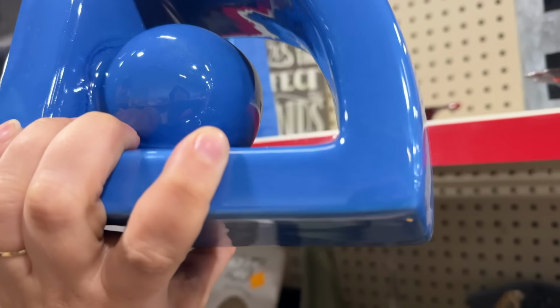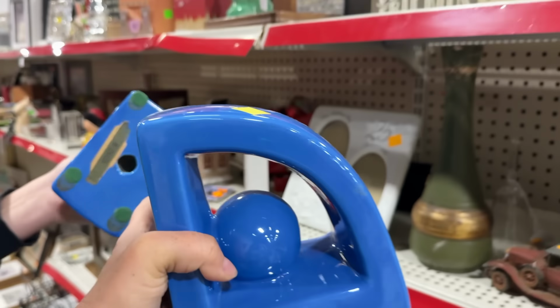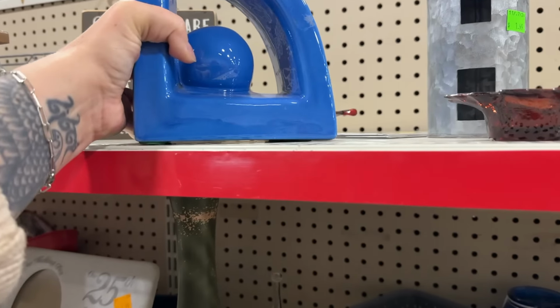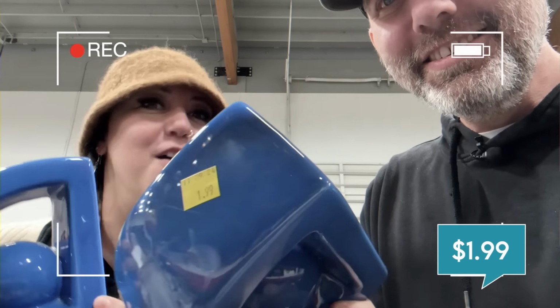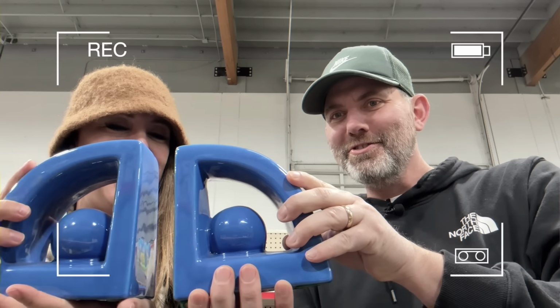It didn't have any chips until Laura got a hold of it. They're only $1.99 a piece. $1.99. Hold on, I gotta show them my excitement real quick. One second. $1.99? Are you out of your mind? That's awesome. Cheers. Perfect pair. Cheers, babe.